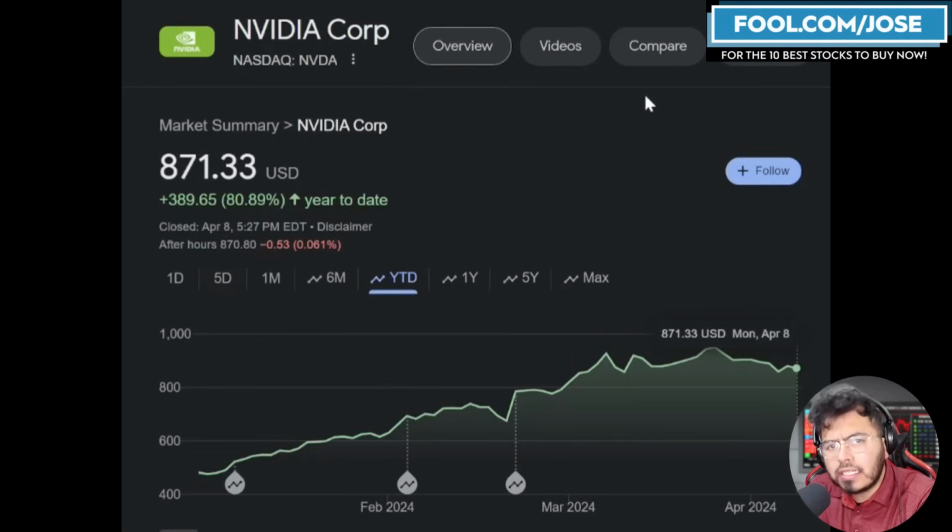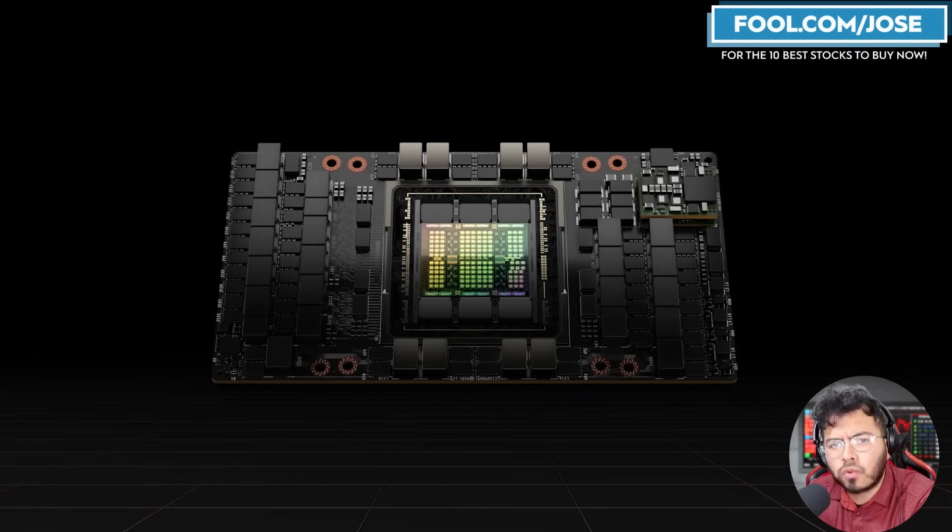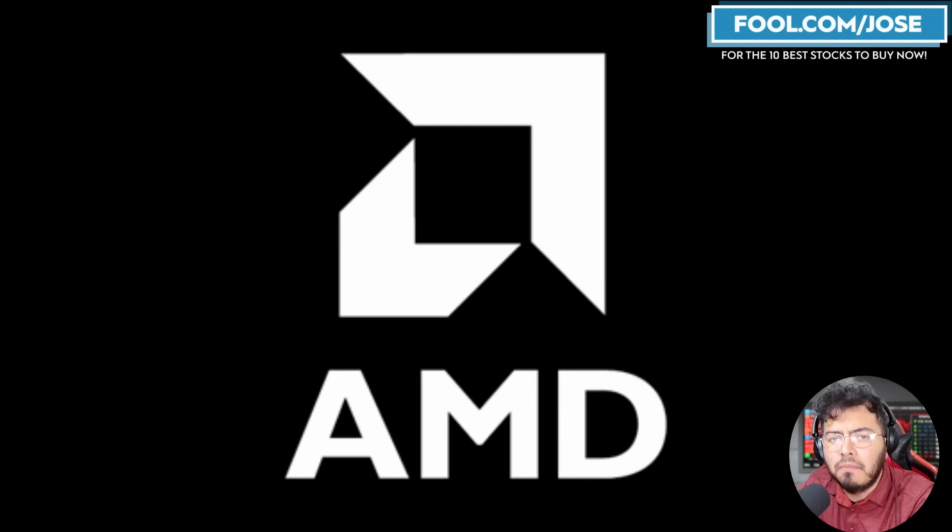So for Nvidia, I want to take a closer look at a lot of different updates we're getting in forms of price targets, in forms of price hikes, in forms of pretty crazy revenue opportunities that some analysts are seeing, and a closer look at some maybe not bearish, but some thoughts that are happening with its competitor AMD. So let's take a closer look in today's episode.